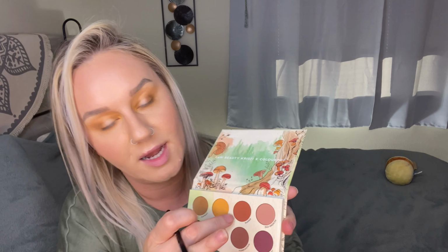Pretty. And then since I'm here dipping into it, I'm gonna run some of that on both sides on the lower because we're gonna put some shimmer in the center. I guess it could go over the brown, it doesn't matter. I'll probably just do a little bit along the entire lower lash line. Then I'm gonna take a littler brush and go into Rainier right here and get that on both sides.